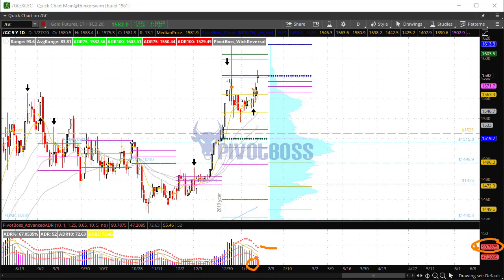So right now, again, if it can hold above 1570, that's good. If this turns out to be a false breakout and we close back below 1570 or 1565, that would be significant and could suggest a retest of the low and 1525 down below.